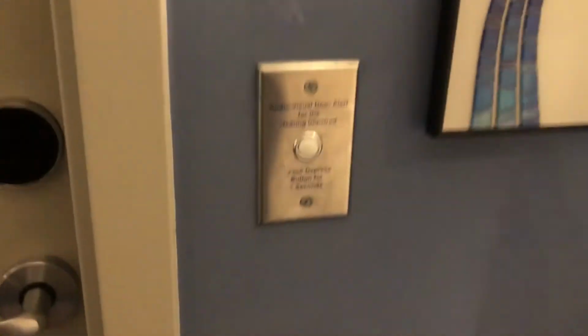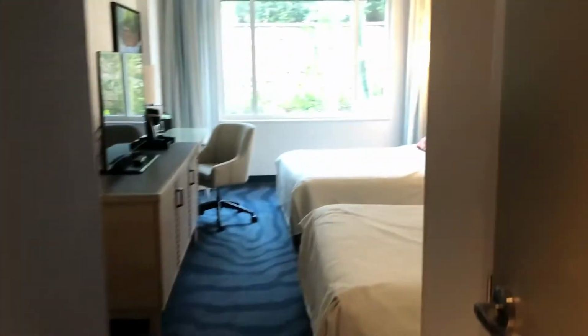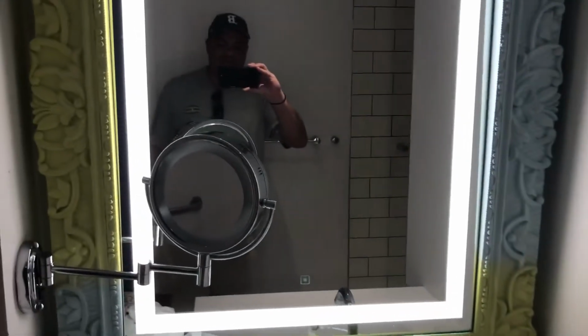As you can see, there's a doorbell here, and we come in. Again, a pretty simple room. Nothing real fancy about it. Got a closet, iron, a safe for all your stuff, ironing board. Got a bathroom, obviously with the toilet, hair dryer, sink. Again, that accessible shower. As you can see, makeup mirror.